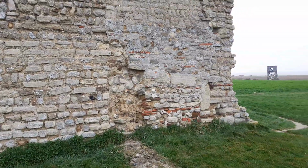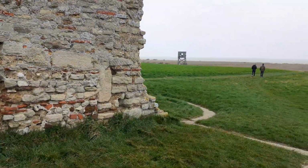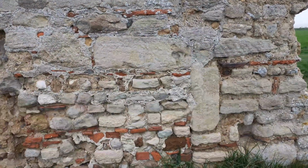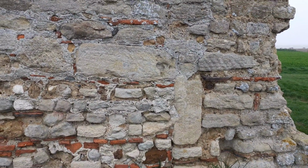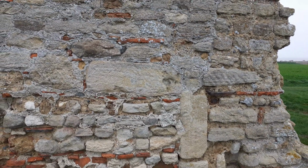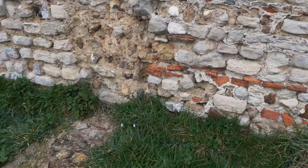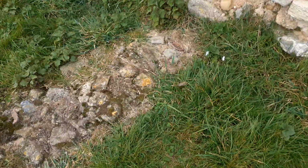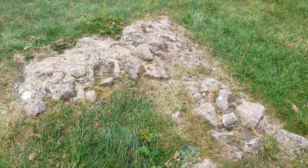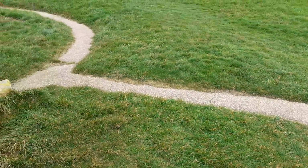Now if you look at the east end, we're on the east side now, this is believed to be the remains of the original doorway opening onto what they call a porticus. Now if you look at the floor, these are the original foundations of the porticus, and it's been cemented here to give you an idea of the outline.